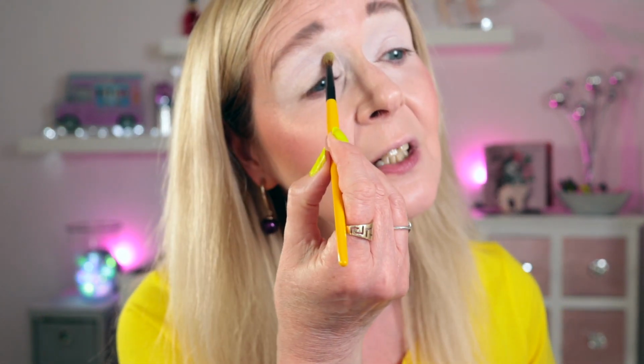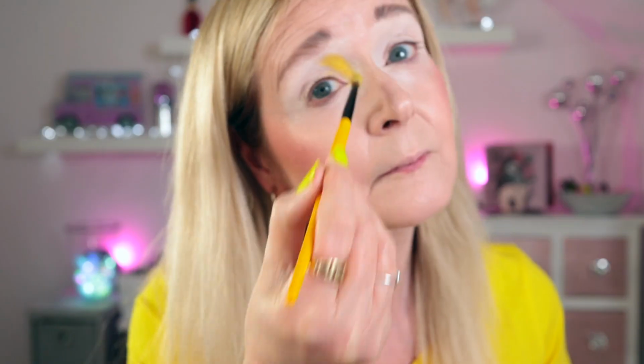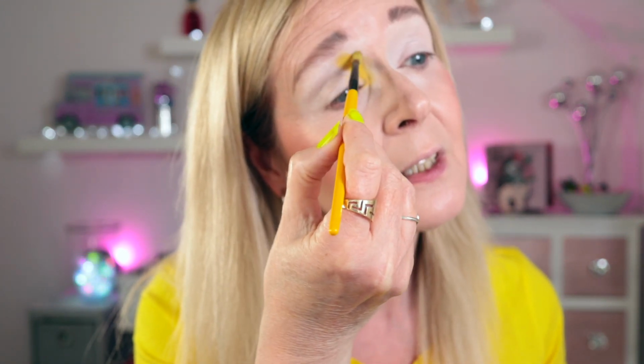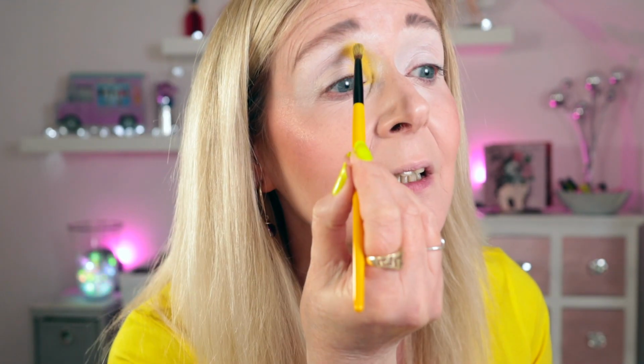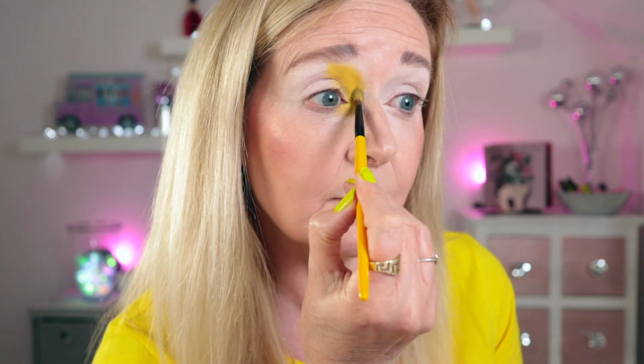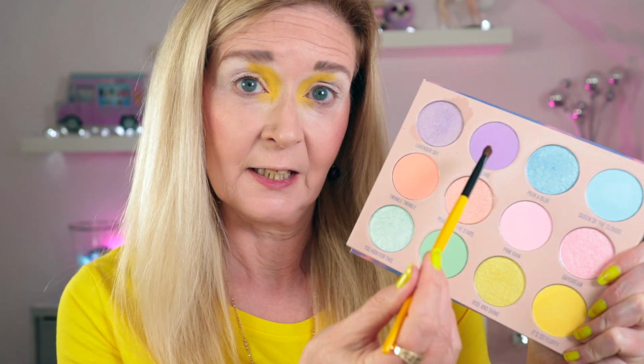I'm going to use a Singe EO5 and I'm going to pack that pretty much everywhere in this inner corner. I don't think that's showing up quite as bright as it would have over the NYX pencil, but it's not showing up too badly. At the moment I'm just packing. I want to bring it onto the lower lash line as well. I really want to bring this close into my nose here as well, which is why I went so far in with the primer. And you'll see why I'm doing it like this once we come to the water activated liner part. Now we're going to go in the shade La La Land.